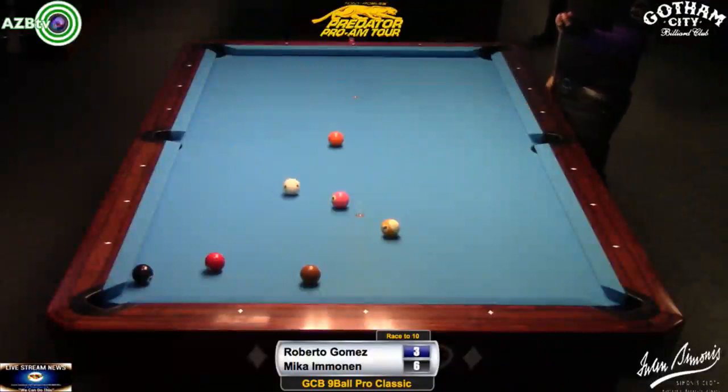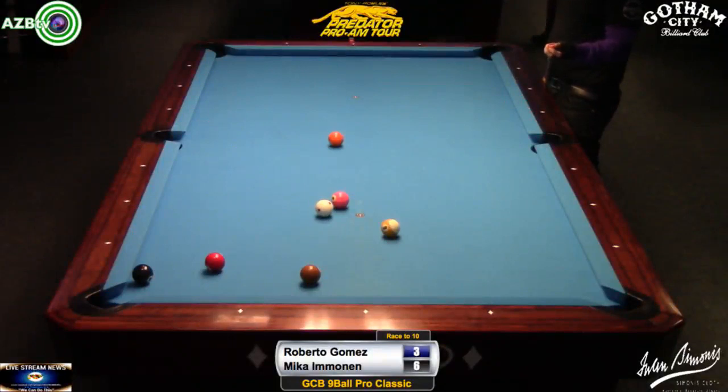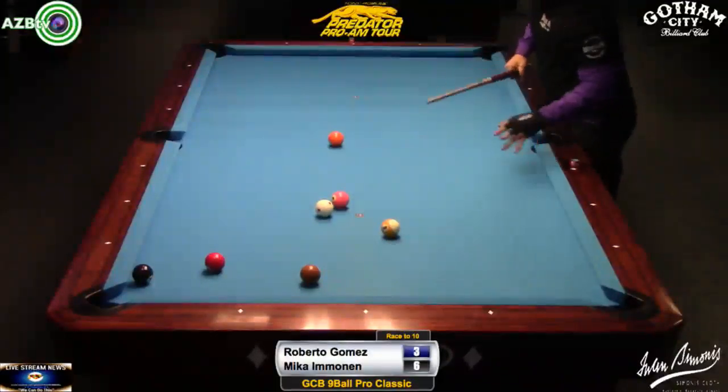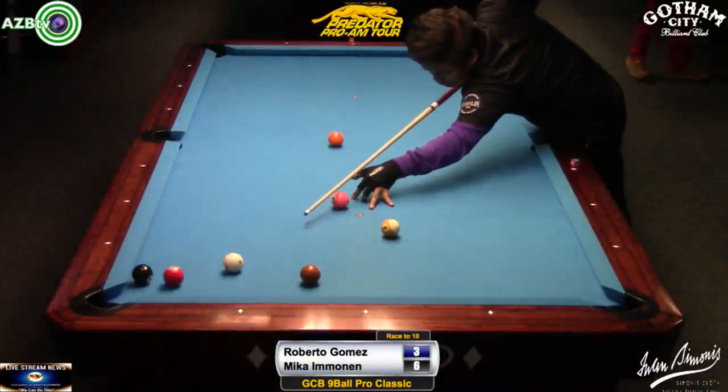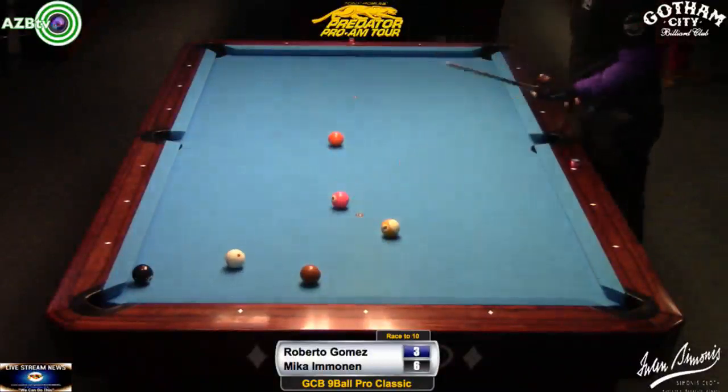It's going to be over the 4. So Roberto's just going to loosen up a little bit. Thankfully, he's got a shot. Just pop it right in. It's nothing too terrible. And the 4 ball's right there for the side pocket.